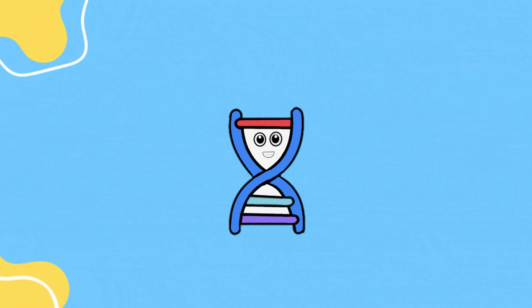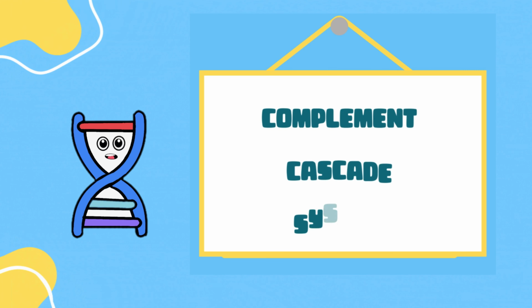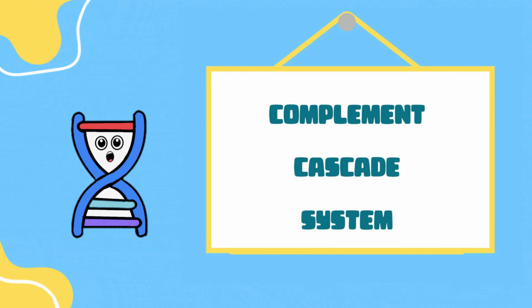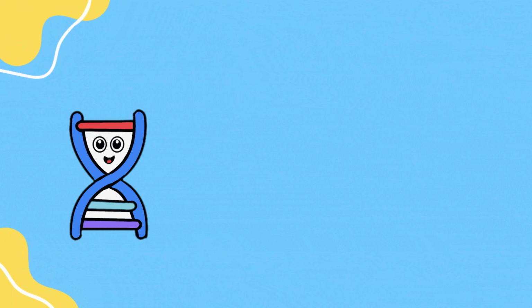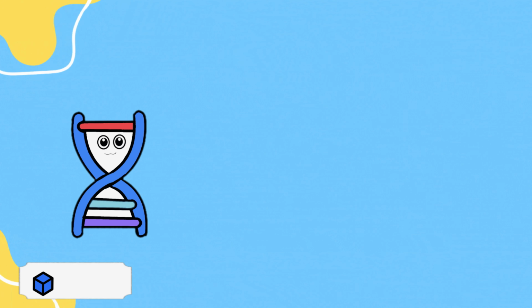I am Nucleic. Today we're diving into the immune system's secret weapon, the complement cascade. It's a team of over 30 proteins that help protect you from invaders like bacteria and viruses. Think of them as your immune system's backup superheroes. The complement system is a part of your innate immune system, meaning it's always on standby, ready to act fast.